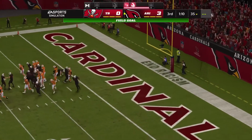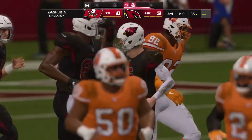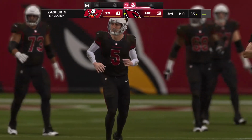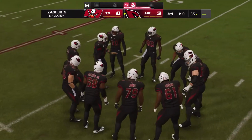Prater's kick is good. And the Cardinals have the first points. It's 3-0. So, CD, maybe put a pin in that one as this game progresses. It's a field goal that gets him the lead here in the 3rd, but, boy, you hate settling for 3 when you're that close to the goal line.